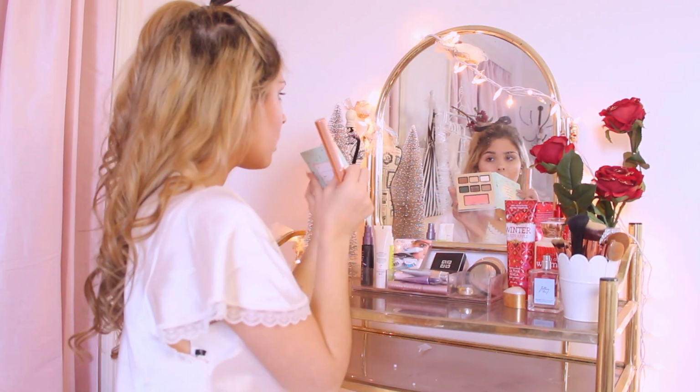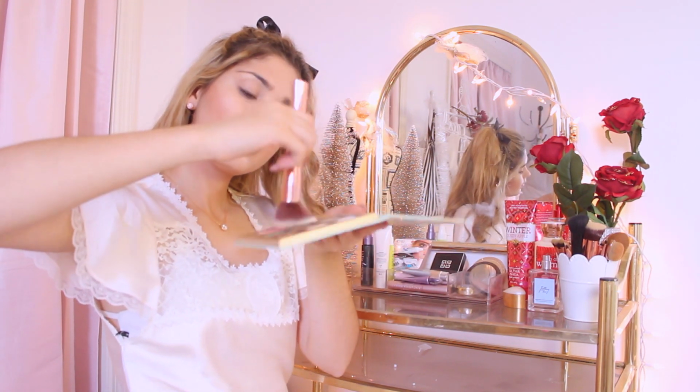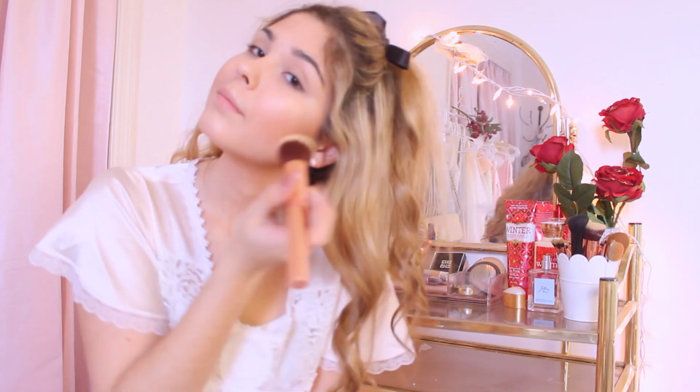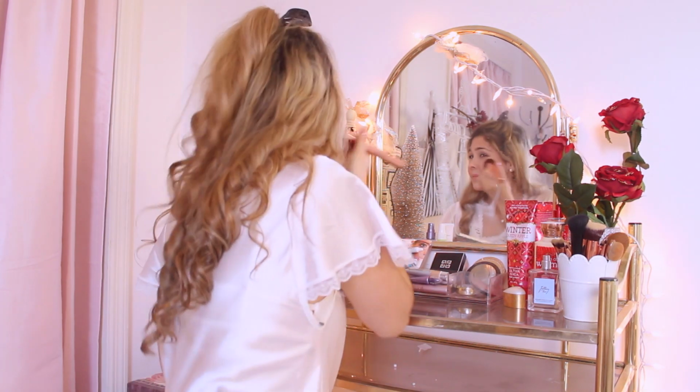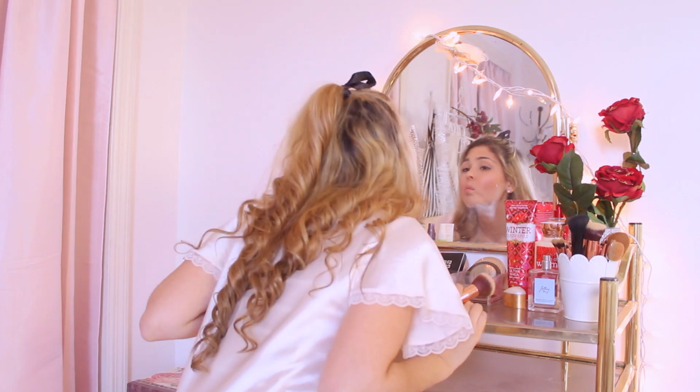So now onto blush. I'm using the holiday palette from Too Faced that I got last year, and I'm dipping my powder brush into a really peach toned blush, and I think this is perfect for the look that I'm going for. It gives me really rosy and peachy cheeks.